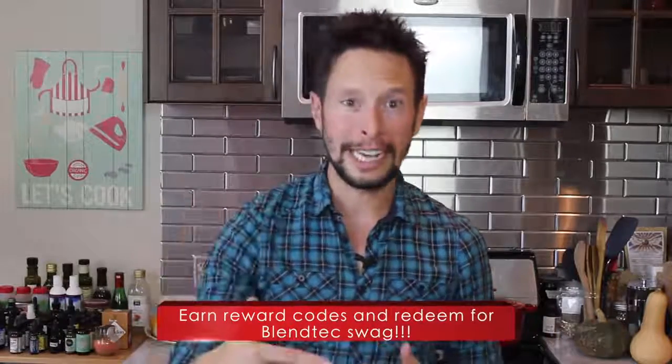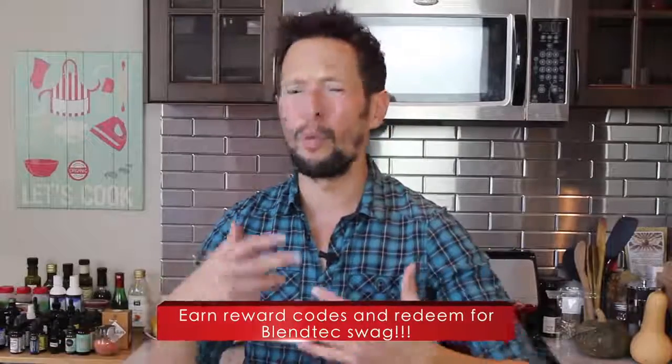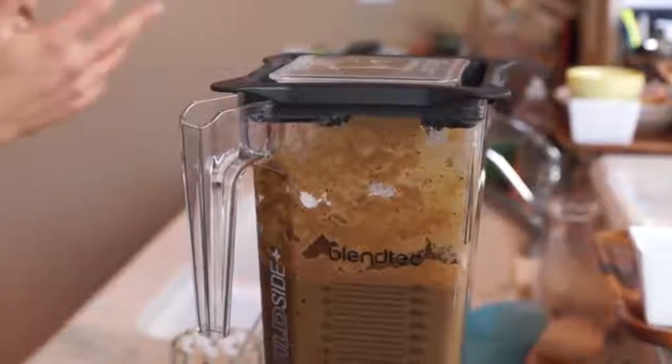When you get to certain tiers, the blender will actually give you a reward code. Then you go to Blendtec's website, you punch in that reward code, and you get all kinds of cool things like water bottles, t-shirts, extra blender mugs, and really cool Blendtec accessories to use with your blender. So the more you blend, the more you win. It's actually really cool functionality that they've built into the blender.